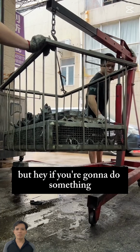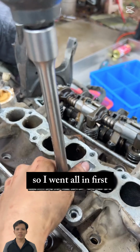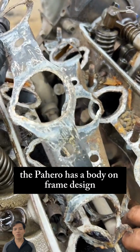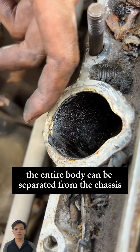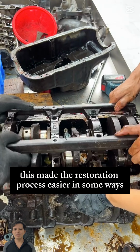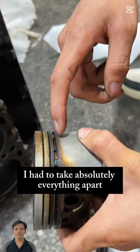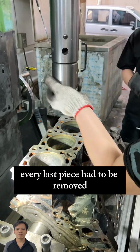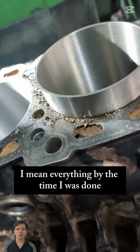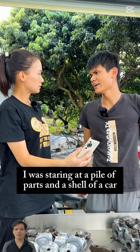But hey, if you're gonna do something, might as well do it right. So I went all in. First, I completely stripped the car down. The Pajero has a body-on-frame design, which means the entire body can be separated from the chassis. This made the restoration process easier in some ways, but also meant I had to take absolutely everything apart. Every nut, every bolt, every last piece had to be removed. And when I say everything, I mean everything. By the time I was done, I was staring at a pile of parts and a shell of a car.